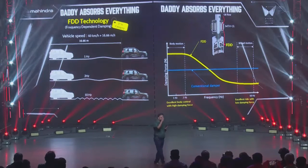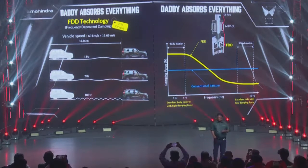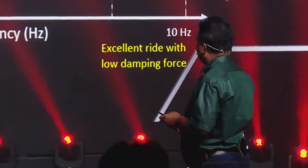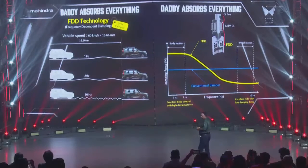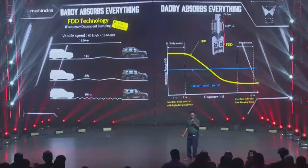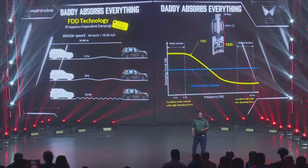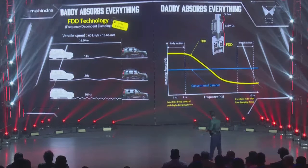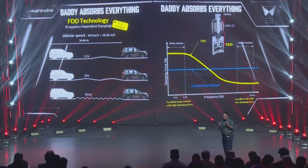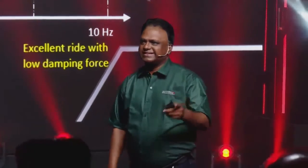But how do you make it best of the best? There are two critical technologies that I'm going to tell you quickly. Frequency dependent damping. Forget this name. You go on a road and you get one bump. You are at 60 km/h, and that comes to 16 meters per second. In 1 second you cross 16 meters. And if you get one bump input to the suspension, it's called 1 hertz. Typically, the body moves at such a low hertz input. You can also have multiple inputs, but you will watch it, the body does not move, but only the wheel moves. That's called secondary ride.